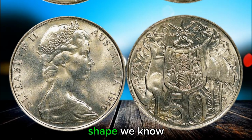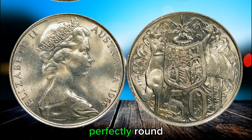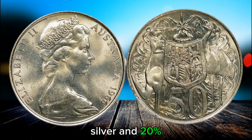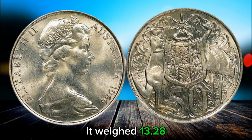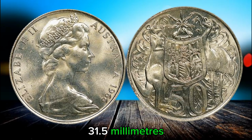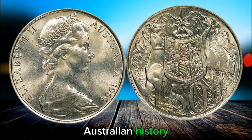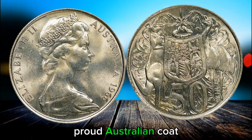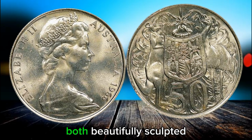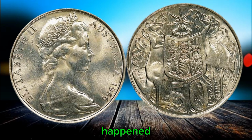Unlike the dodecagon shape we know today, the original 50-cent coin was perfectly round, struck in 80% silver and 20% copper. It weighed 13.28 grams and had a diameter of 31.5 millimeters, making it one of the largest circulating coins in Australian history. It featured the proud Australian coat of arms on the reverse and Queen Elizabeth II on the obverse, both beautifully sculpted. But something unexpected happened.